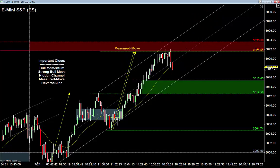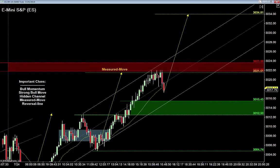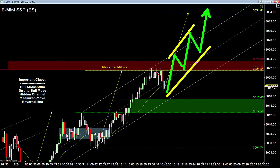So we know if it takes off right now, that's where the next measured move will be, up at that 30.34. That seems to be pretty lofty here, but hey, this is the Emini we're talking about. So again, 1, 2, 3, show me some proof, mark up the high, mark up that low, we're buying off that low, and that's where our objective is now, right?